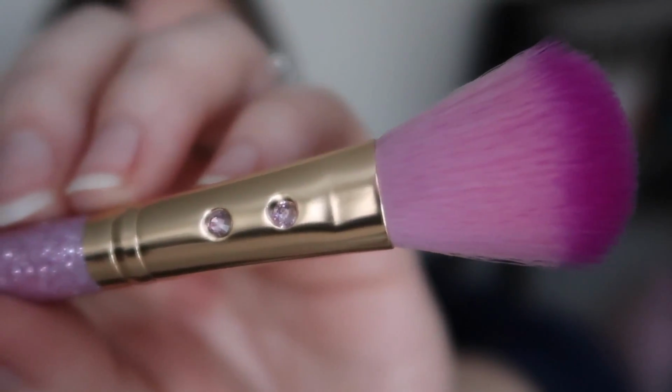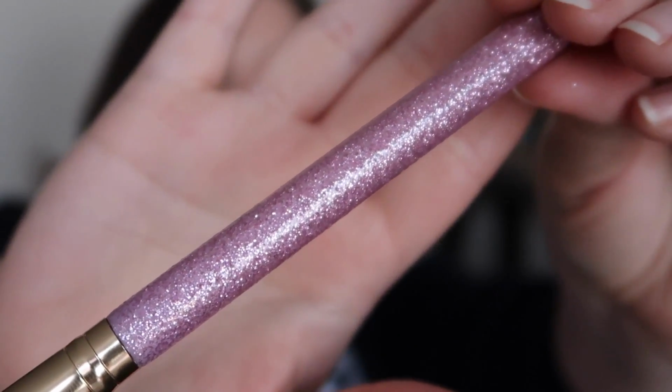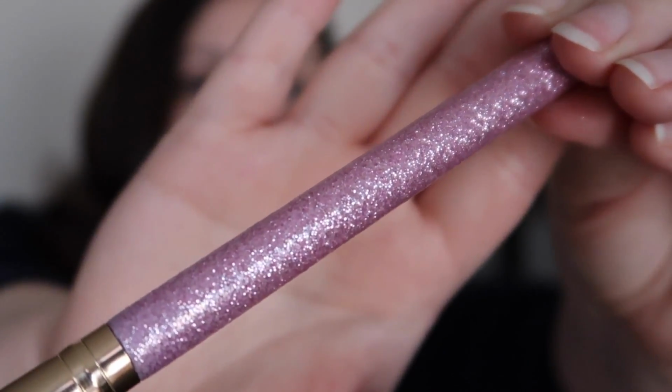Alright guys, we only have one more product left. And it's actually not a product, it's a makeup brush. This is the SL Miss Glam Highlighter Brush. I'm actually a little disappointed that I got this just because I've already gotten this before in an Ipsy bag. It's a great brush. The one that I already have I use for highlighter all the time. And I'm sure I can find another use for it. And hey, you can never have too many brushes, right? Not to mention the glittery handle is just gorgeous and girly and I love it.